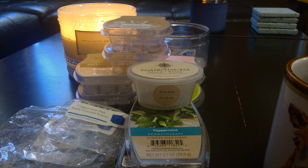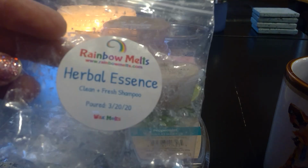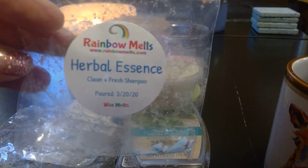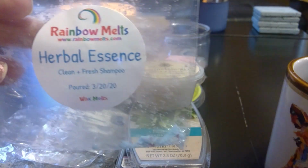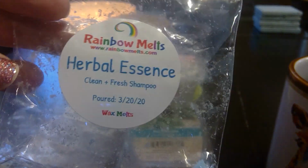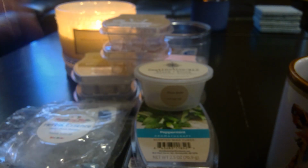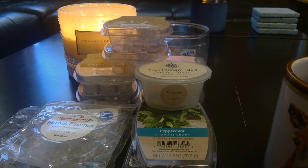This was one of her flowers, and I melted this in my half bath several times. I think I cut it into like six pieces because I just have a small plug-in nightlight warmer in there. As soon as I couldn't smell it anymore, I just cotton balled it up and then would add a fresh piece into the warmer.